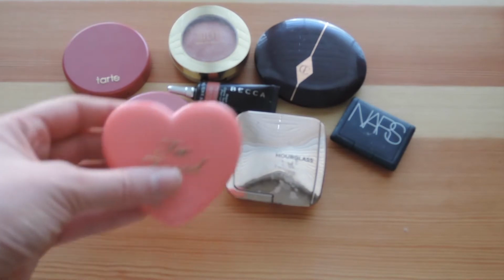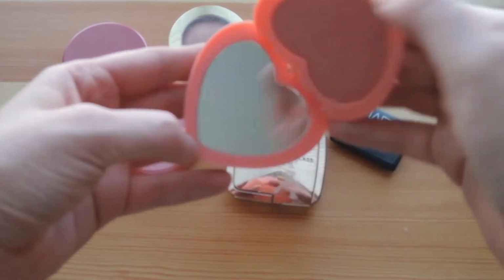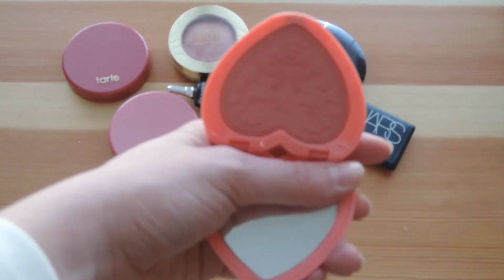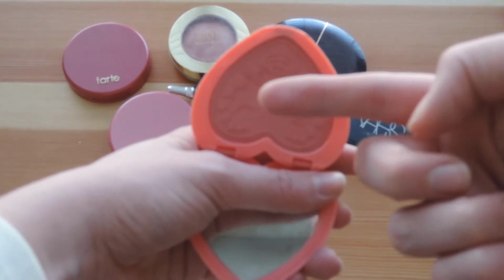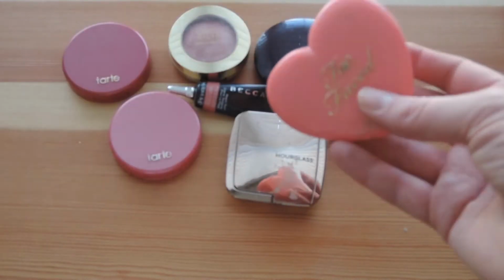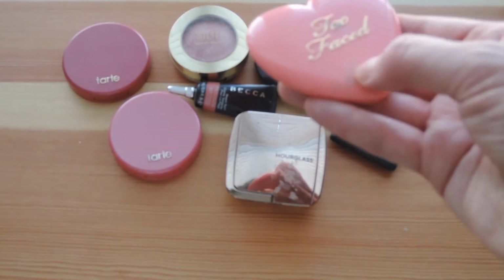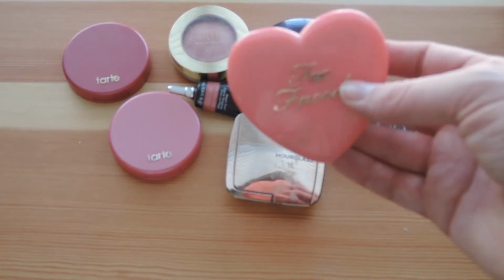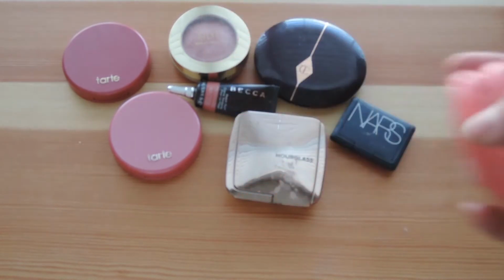Next we have the Too Faced Love Flush blush. This is in the shade Love Hangover, and it's in this really pretty peachy pink shade. I really like this for summertime. I find it is a really nice peach shade for most of my eye looks. It goes really well with a golden eye, and as you can see, I've got some gold eyeshadow that has come undone in my little storage area and got all over this guy, but I really love it. Definitely holding on to this because it's one of my favorites as well.